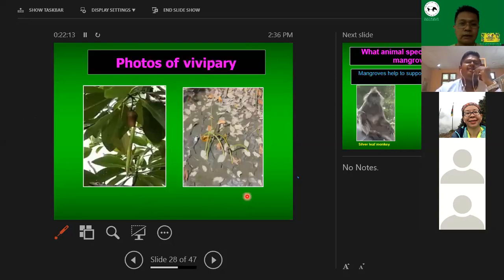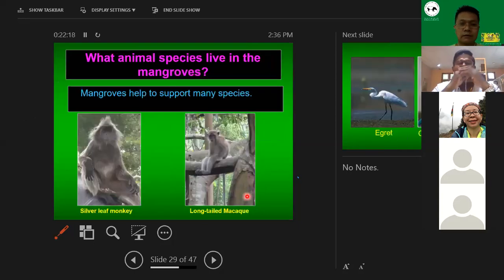Okay. And now we can see the types of animals which live in the mangrove area. Okay. Here we can see the silver-leaf monkey. This silver-leaf monkey at Kuala Selangor is an endemic species. Okay. Their scientific name is Presbytis selangorensis. So at Kuala Selangor, they call it Orang Selangor. Okay. Orang Selangor. Because this monkey, we can only find here in the Bukit Melawati area. Just now in the video, I think some of you have seen the baby is orange color.